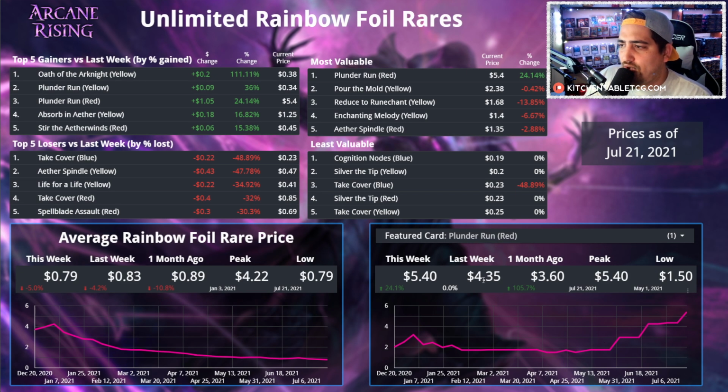Looking at the rainbow foil rares, Plunder Run, you can see that card's moving up again as Chain plays this. There's a couple other decks that definitely play Plunder Run, and as players are entering into the game, more and more of these are getting scooped up in the market. Plunder Run at 540 this week. You can see, I just love it. The trend line moving up.